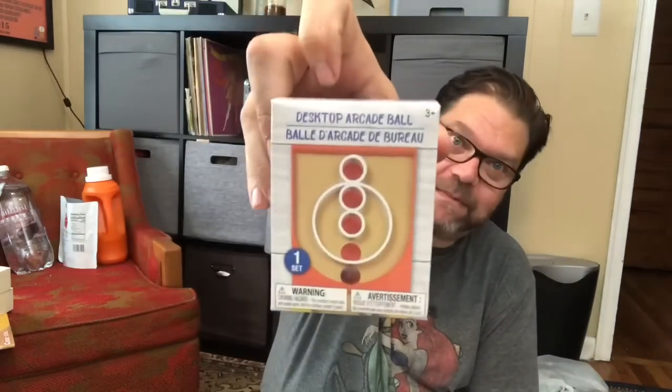This little tabletop arcade game. I like to put those in my office and on my desk. Then I end up getting a lot of clutter.